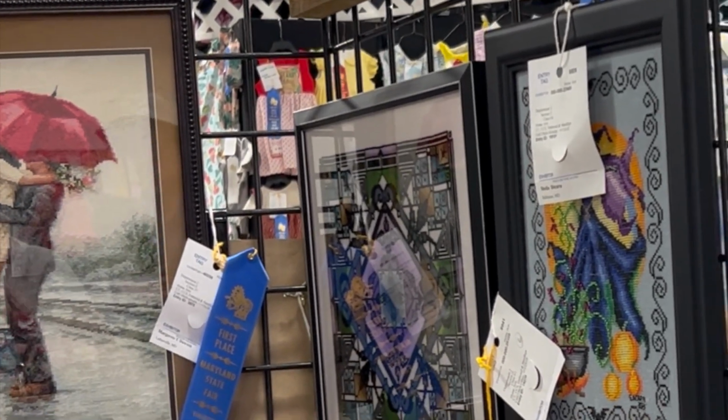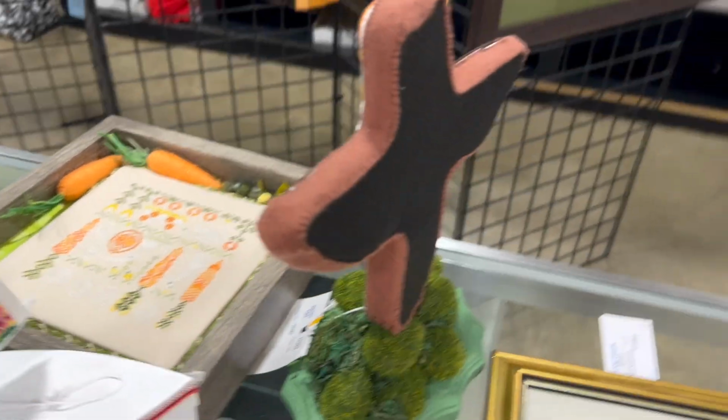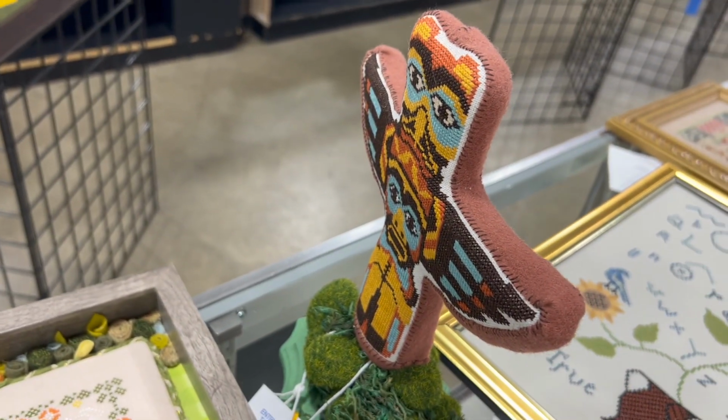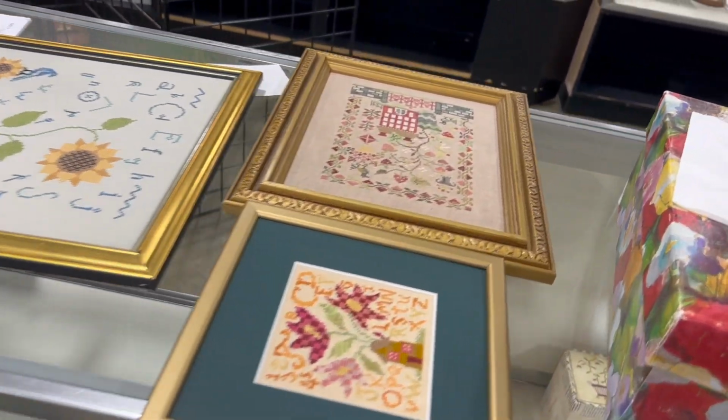a witch, and now we're picking up my stuff. This is pickup day, so I had to make sure I picked up all my pieces. I had 7 pieces that I entered into the fair, and I'm so happy I did it.